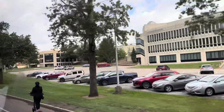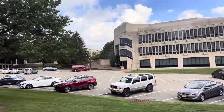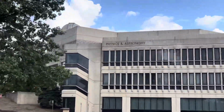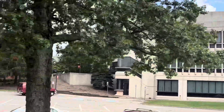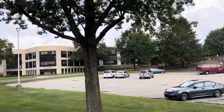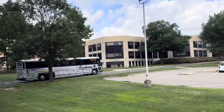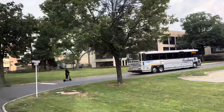If you look to your right, you'll see the physics and astronomy building with a world-class observatory. It's opened up twice a month for students, and you are able to go and have free pizza, look at the stars, go hang out. The observatory is really fun to go to. I always try to go to their events just because, once again, I love free things, and there's free pizza there.